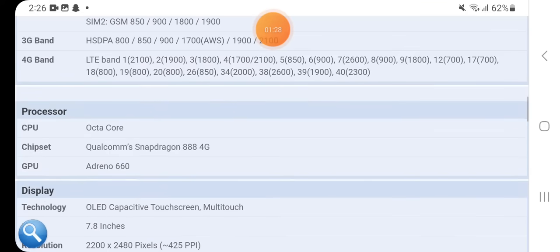Here we have the processor: CPU octa-core, chipset Qualcomm Snapdragon 888 4G, GPU Adreno 660.